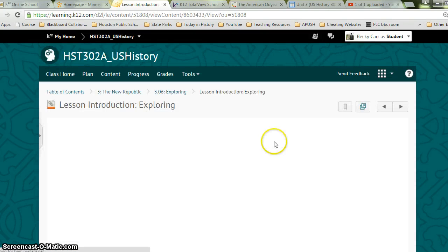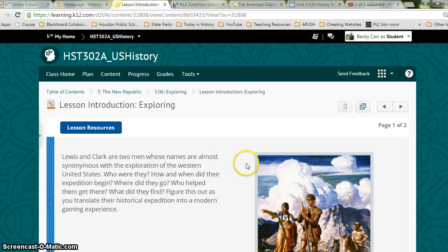But let's get started with 3.06 in the beginning. Lesson introduction. Lewis and Clark are two men whose names are almost synonymous with the exploration of the western United States. Who were they? How and when did their expedition begin? Where did they go? Who helped them get there? What did they find? Figure this out as you translate their historical expedition into a modern gaming experience.